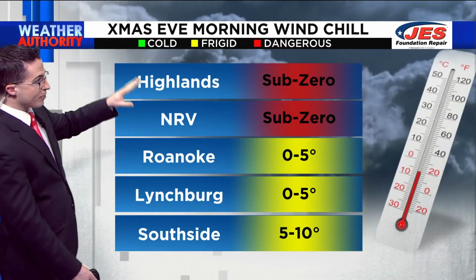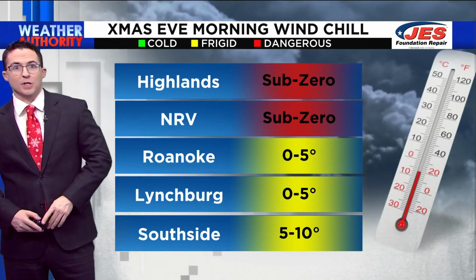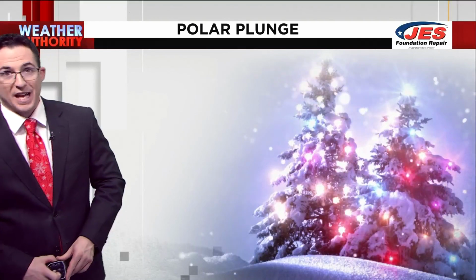Dangerous cold on the way for parts of the NRV and Highlands, where the wind chill Christmas Eve morning is going to be below zero. Not going to be much better than that in Roanoke, Lynchburg, or Southside.